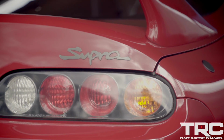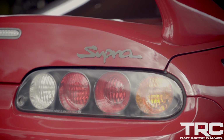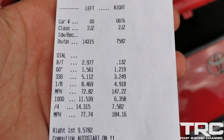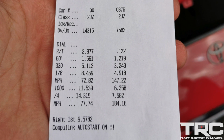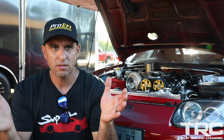The best 60 foot here in Florida was a 1.21, by far way better than back home in Toronto. The best back home was about 1.23, so we got a better 60 foot. My personal best here was a 7.58 at 184 compared to a 7.68 at 181 back home. We were able to apply a lot more power in the 1.8 here due to the traction, so we can put more timing in it. That's kind of what made the pass quicker here.